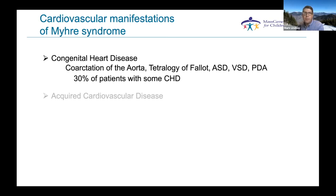And we've seen congenital heart disease manifestations in about 30% of patients that we've seen at MGH with some form of congenital heart disease. Most of these, if you are a patient or a family member, you probably already know about these because most of them are identified right after birth, and you may have already lived through sort of the treatment of these conditions.